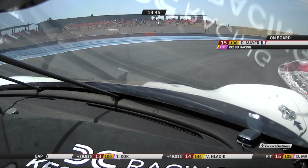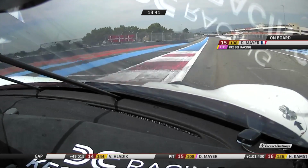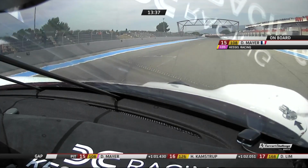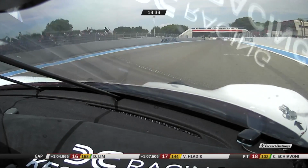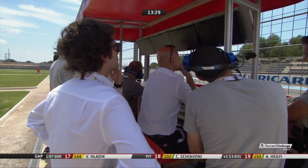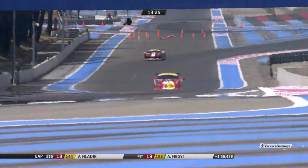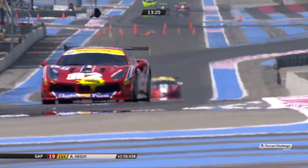So on board we go with Deborah Mayer, the Castellet Racing lady driver. Around turn 16 and down the start-finish straight now for Deborah Mayer, who is P15. Actually P14 in the race now. And on board the pit wall as the cars come screaming past. And the fastest of those is Henry Hassid.